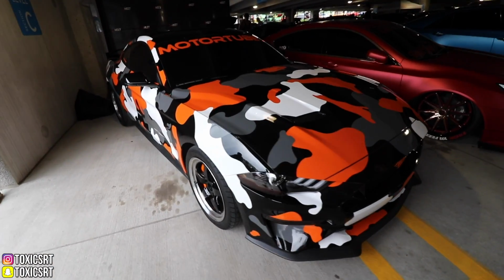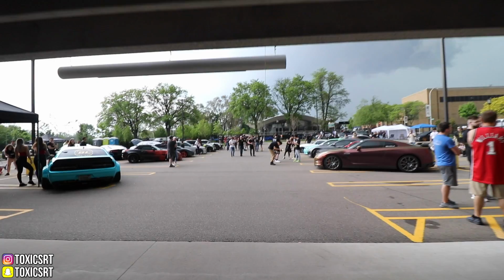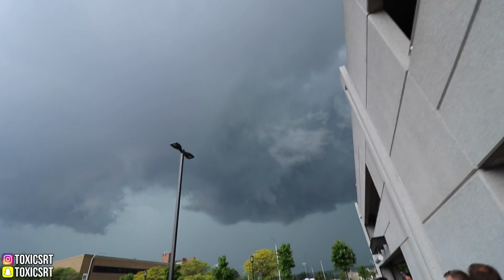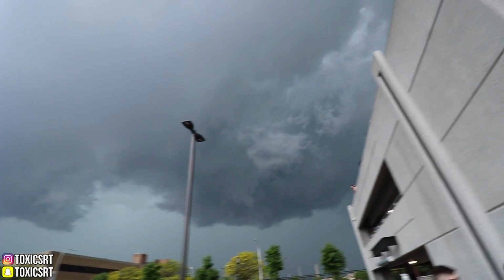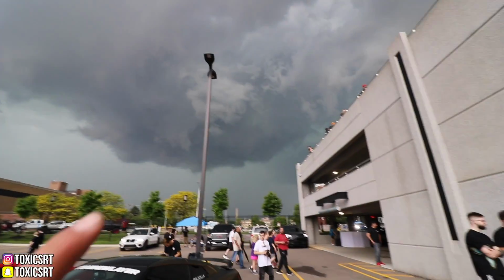So we got my car in here. It's just barely squeezed in there. And the reason for that is it's about to start raining, so it's gonna be like a quick one. It's gonna rain for like an hour, but the meet is still going because it's going all the way till 12 a.m. So it's gonna be a super late and long meet. Look at the clouds. This is gonna be a crazy storm. Oh man. Look at that. It's all coming from right there.